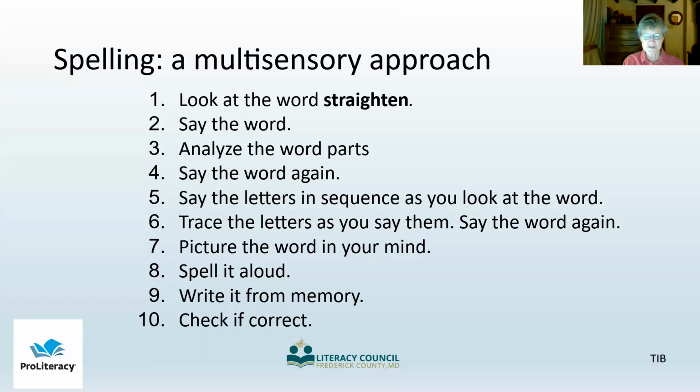Okay, so that was a lot of repetition, which certainly helps you remember things. But we spoke it, and thereby heard it, and you wrote it, and you traced it. You did all these things at the same time, which makes it multisensory and helps you to remember it. Okay, so that's for the hard words.